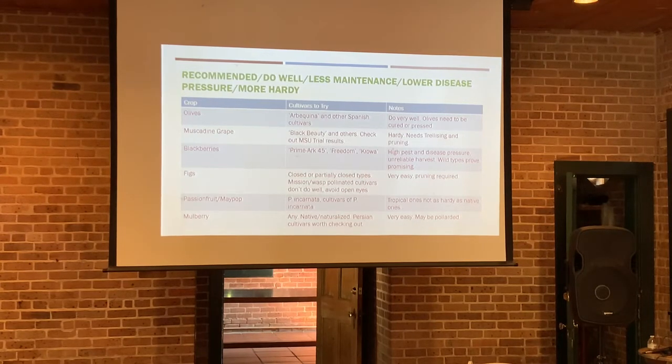Yeah, everywhere. The other good one, plant and forget about it, mulberry. They're everywhere, right? They're a weed. But though the wild ones, the fruit's not always great, they're kind of seedy or not very sweet, you can buy cultivated mulberries if you're interested in making jellies and stuff like that. The Persian cultivars do really good in this area. They're kind of long, skinny fruits, and they're easier to pick, so something to look at.